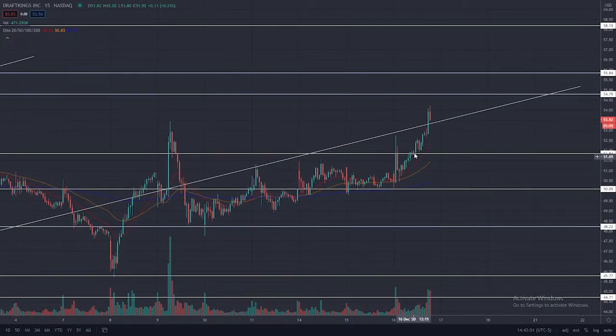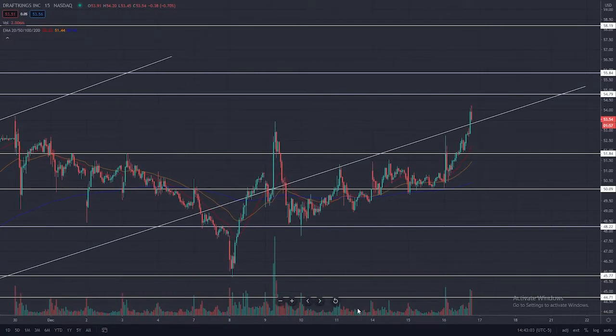I just wanted to show kind of what I was seeing, as it just broke through a really big resistance level, so I thought it was a really good spot to take, especially with the high volume here.